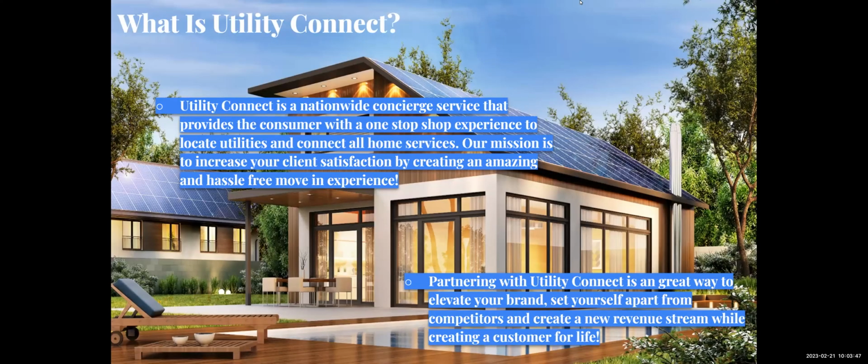Before we do that, I want to explain Utility Connect and give an overview. We are a nationwide concierge service that provides a consumer with a one-stop shop experience to locate utilities and connect all home services. Our mission is to increase your client satisfaction by creating an amazing and hassle-free move-in experience. Partnering with Utility Connect is a great way to elevate your brand, set yourself apart from competitors, and create a new revenue stream while creating a customer for life. We are located here in Dallas, Texas, however, we do service all throughout the US. We follow state-to-state regulation when it comes to utilities, and for home services, we provide the providers located near your clients to customize their services to them.